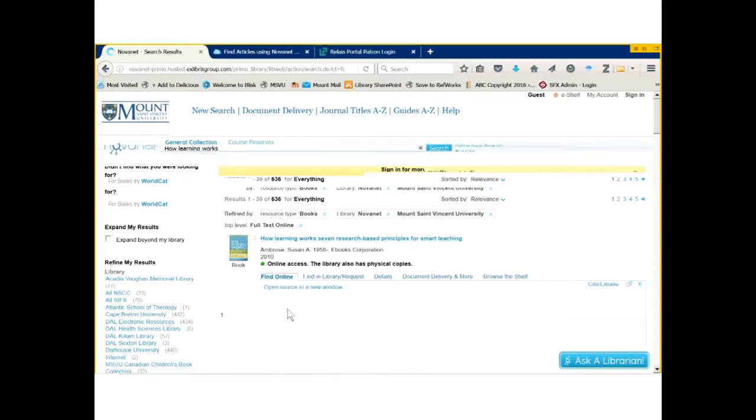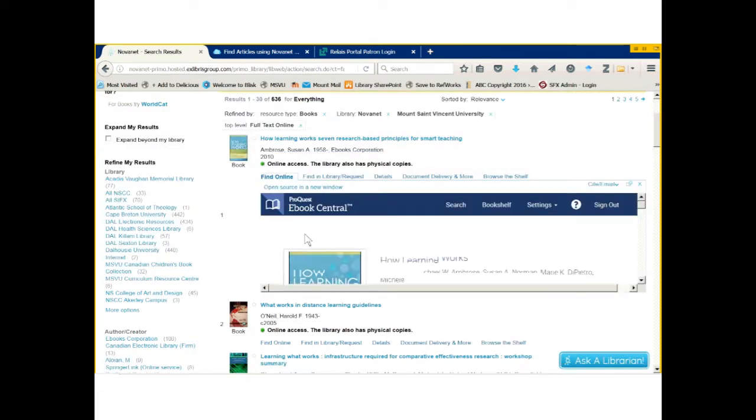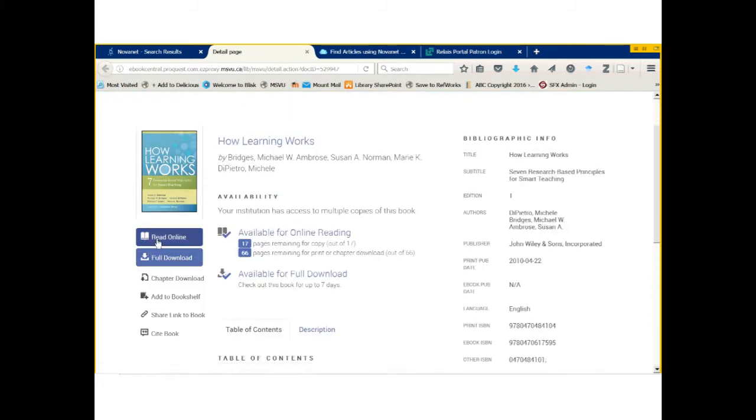I'm just going to pull up one on the screen right now. So this one, How Learning Works, you can see this is one where I always try to put it in the box, so I always open it in a new window. And just some tips, I always choose to read online rather than the download. Oh yeah, good point, Janet. You always do have to log in with the same as your Moodle account.